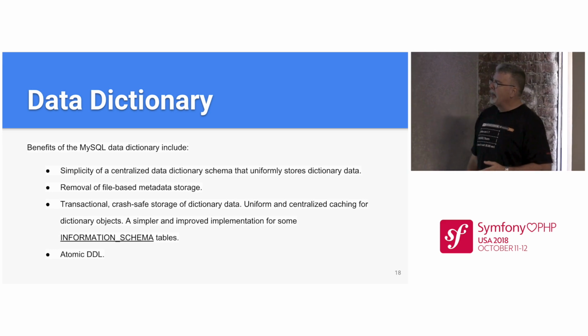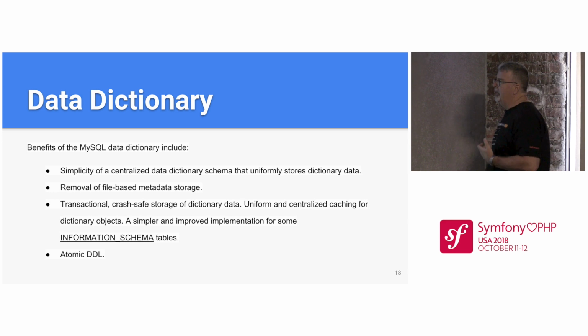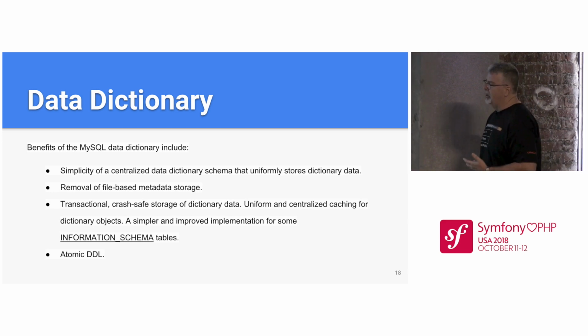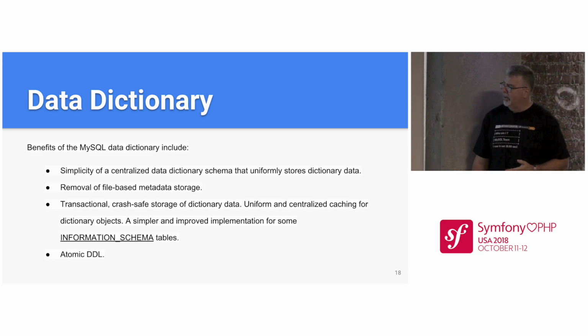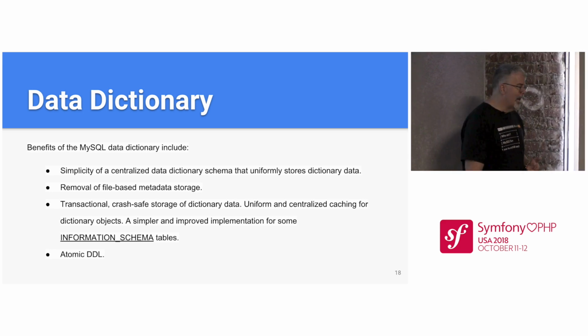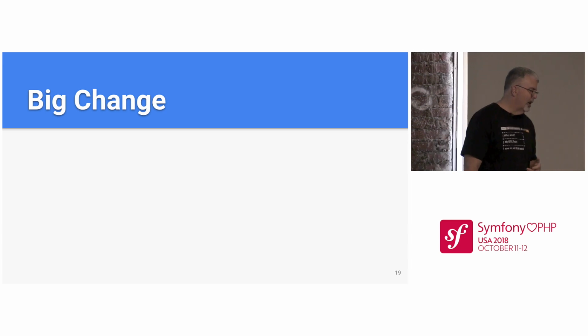So with the central data dictionary, it lets us do a lot of things and lets us make a lot of changes that you're just now beginning to see with version 8. The biggest thing that you're probably going to notice is that we now have instant add column, which is something we picked up from Tencent in China.